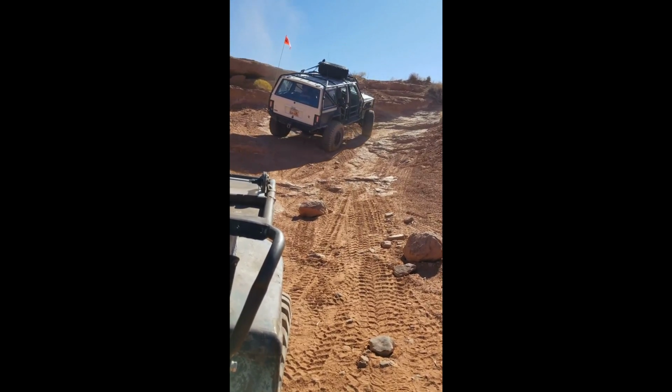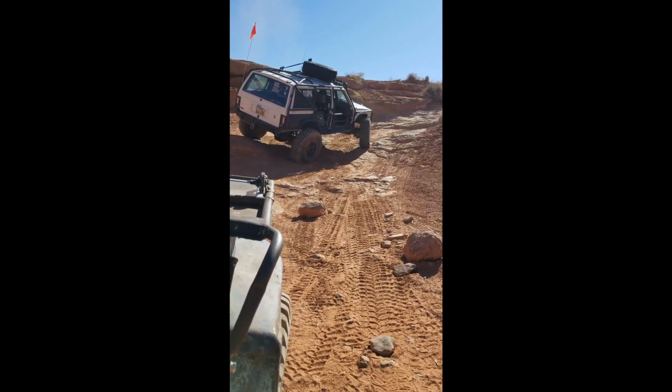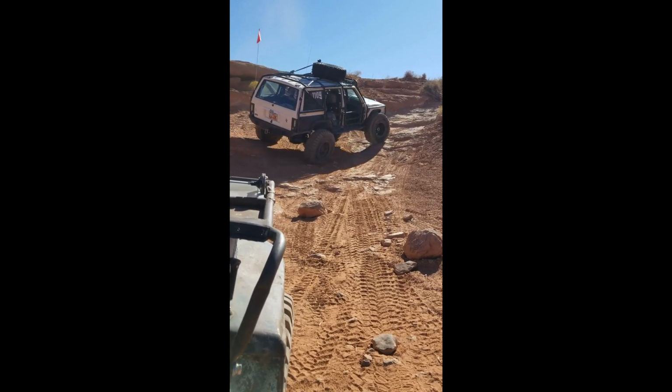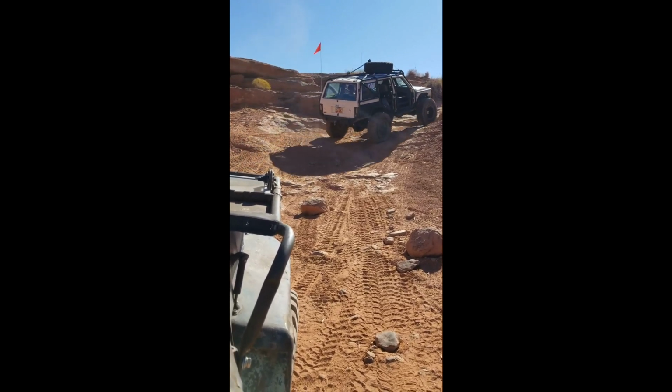After that little dance, Kevin decided to go around. We both went up this little bypass to the right.